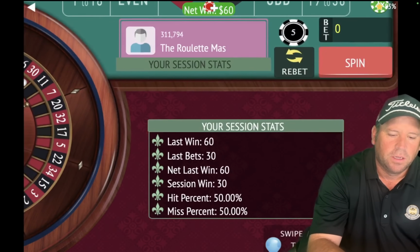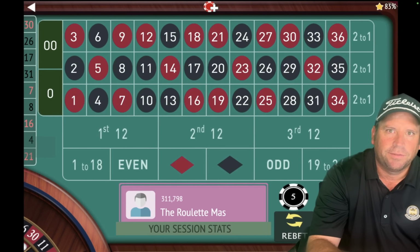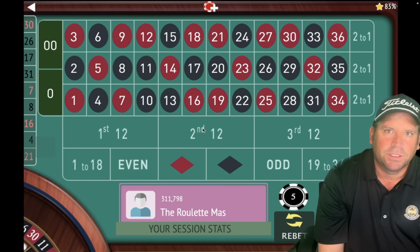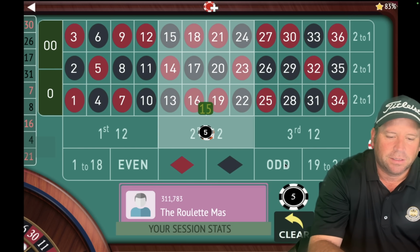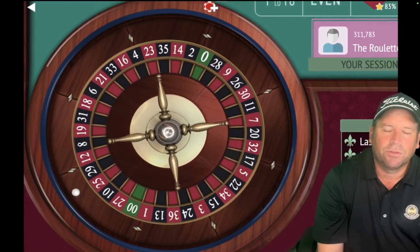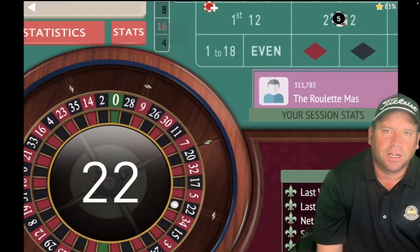Okay, so if you're in session profit, you restart. If you're not, you go back one with this system. So since we're in session profit, since we just started, now we're going to look at the 17 black, which is in that spot now. And we'll have a $15 bet on second 12 and restart the progression. But it's very important that you remember where you're at and what was your last session high.